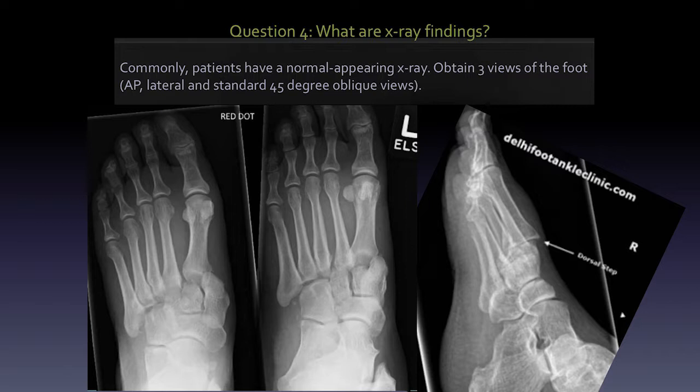They can go home. If you look at it a little bit closer though, when you're not in such a big hurry, you'll notice that although the AP looks fairly normal, the oblique and the lateral look very abnormal. And once you see these and get this into your mindset, you'll recognize this very, very easily like you would any other injury. Look for a dorsally displaced second cuneiform, or second metatarsal.